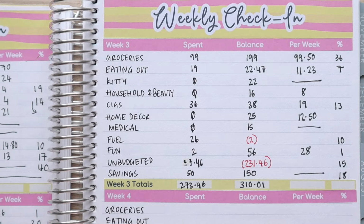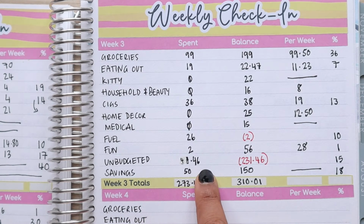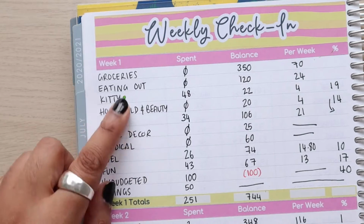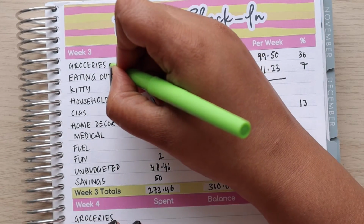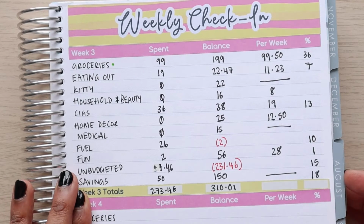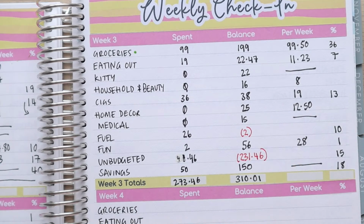I think last week, the last couple of times, I didn't include savings, and obviously that is a section where our money goes. So what I've been doing is I've been marking the category that we took savings from. And so for us this week, it is going to be groceries. And I love that, because most of the time I'm like, where are we taking this money from? And then we have to list it out, and then I never remember. So we are checked in for the 3rd week of July.